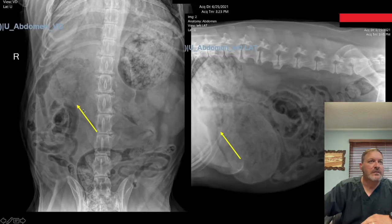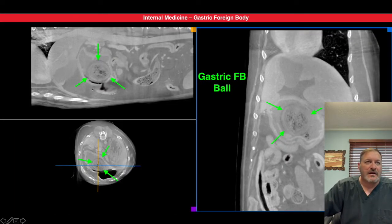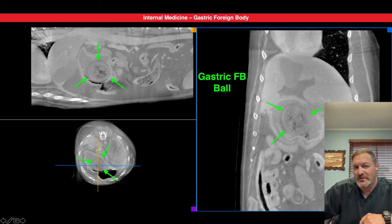So here's the rads. And you can see here in the left image, we got stomach over here with ingesta. We've got another half of the stomach laying over here with something that looks to be circular in it. You can't really see it over here in the lateral, but I'm pointing to the area that we should be seeing something there, but we just don't see it. So the doctor says, you know what, let's put it on the Vimago, gets permission from the owner, and sure enough, the Vimago reveals that there's this gastric foreign body in the stomach, and probably has been there for some time, and it's a ball. This is a ball the dog had swallowed who knows how long ago.